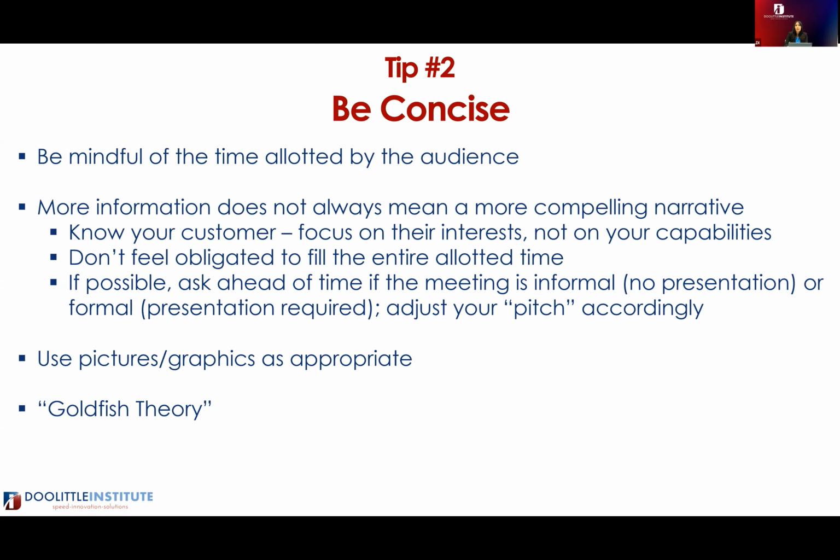You can also prepare for both scenarios by having a PowerPoint presentation ready if the customer asks, but don't automatically assume that they want to sit through one, especially if the meeting has been scheduled for a shorter time frame. If you are doing a presentation as part of your pitch, pictures and diagrams are a great way to both showcase your technology and keep your audience engaged.